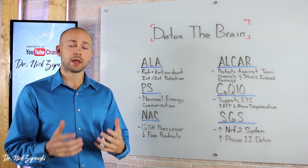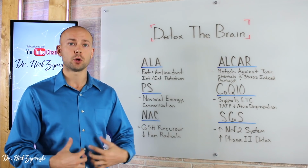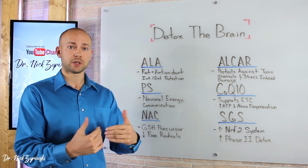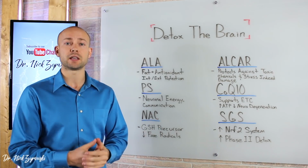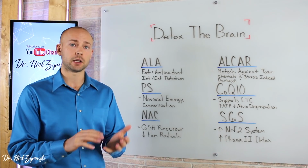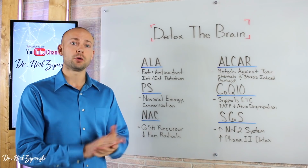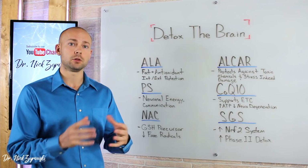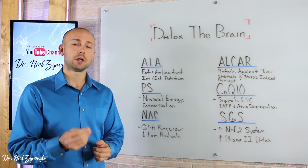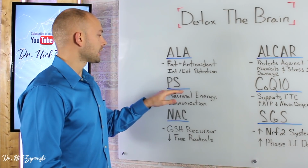Now, the other reason that ALA is really great is because it has a very low molecular weight. It's easily absorbed in the gastrointestinal tract. It also is able to cross the blood-brain barrier, so it's able to actually get to the brain in the first place. And then it supports recycling and regeneration of key antioxidants like glutathione, vitamin C, and vitamin E. And if you've seen some of my other videos, you know that when it comes to glutathione, it's important not only to supplement with it, but also to make sure that you are working on recycling it.